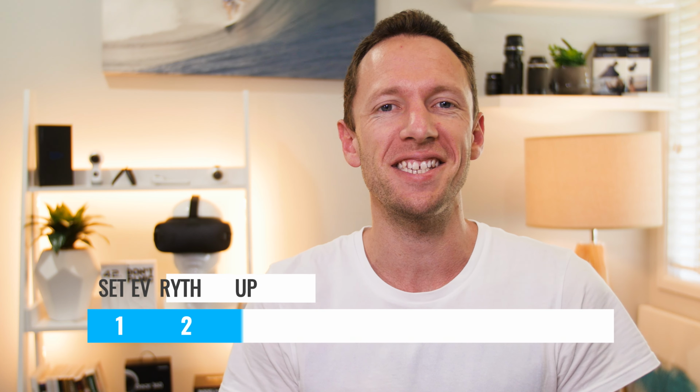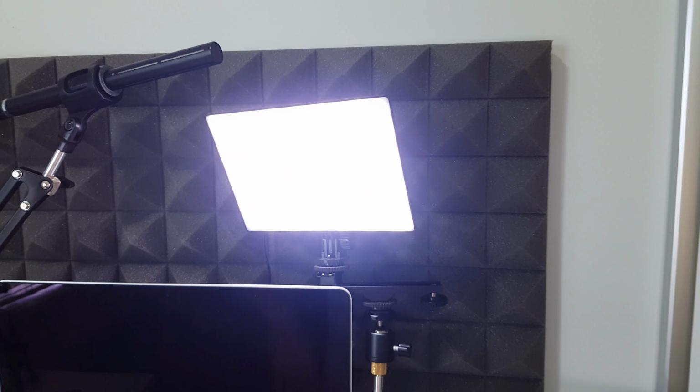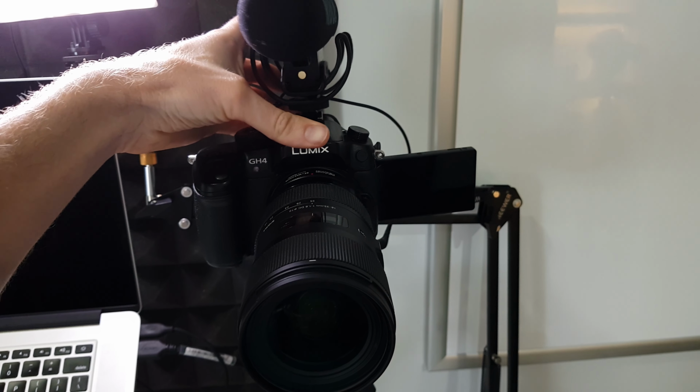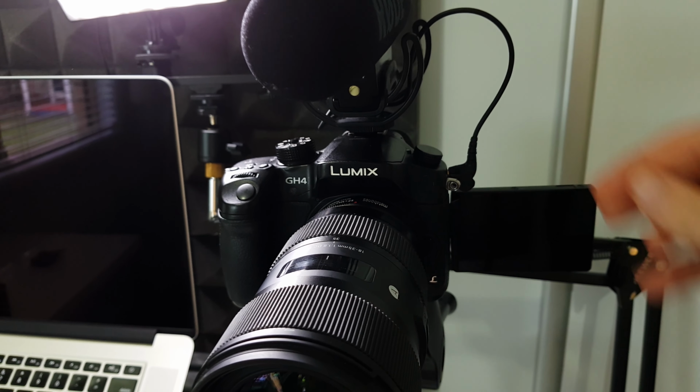Step number 3 is to set everything up. So this is where you're going to put your camera on your tripod, set it up to the correct height. You're going to set up your lights, get those organized and to the right brightness levels. Set up your microphones, whether it's your wired lapel, wireless lapel, or shotgun microphone. This is where you're going to plug everything in and get everything ready to go.